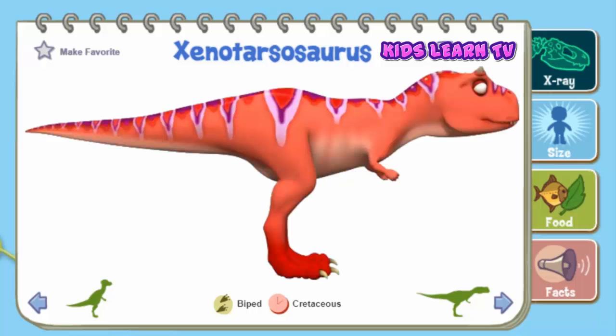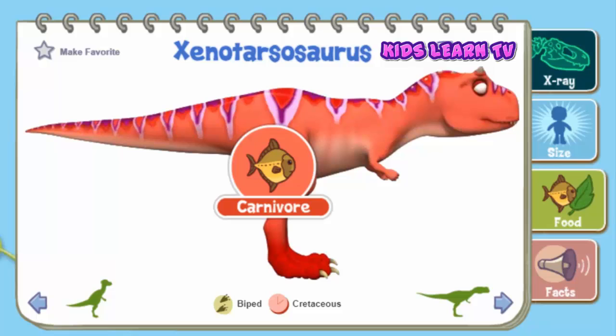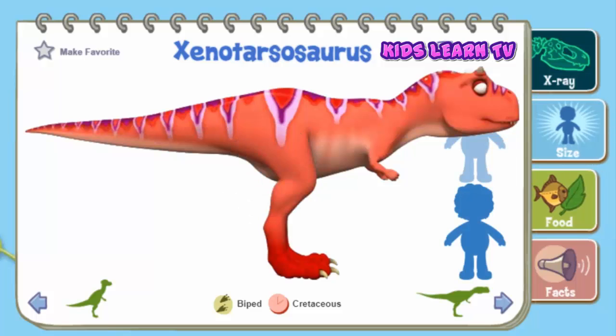Xenotarsosaurus. Xenotarsosaurus was a theropod dinosaur that lived in South America during the Cretaceous time. Click to print a collector's card. Xenotarsosaurus probably hunted small dinosaurs and other small animals. This animal was about 2 kids tall.